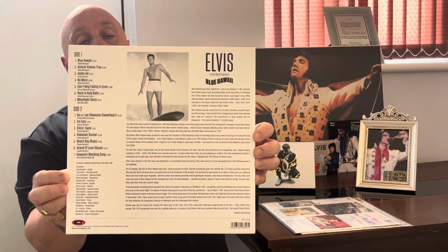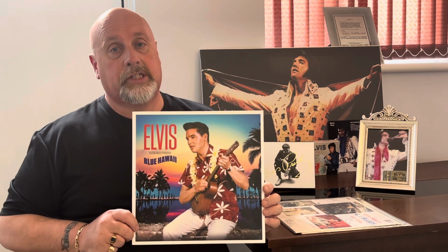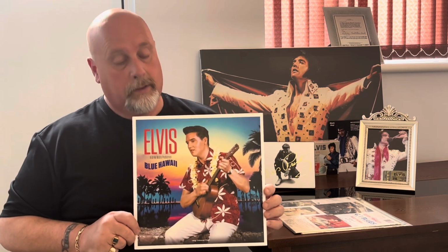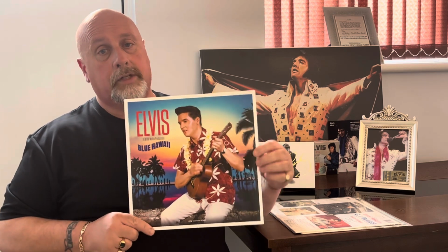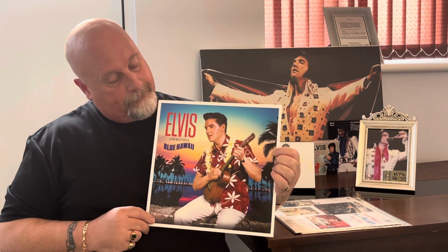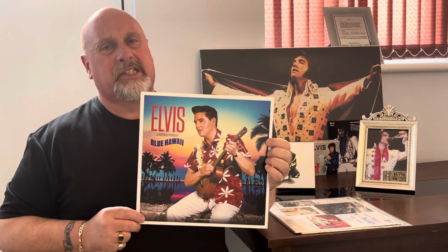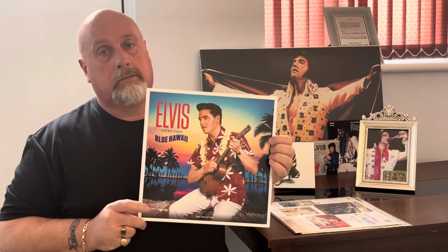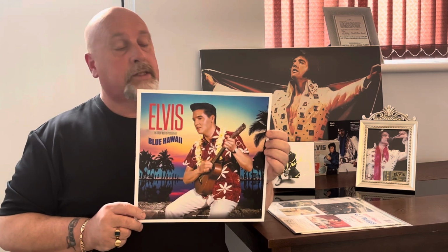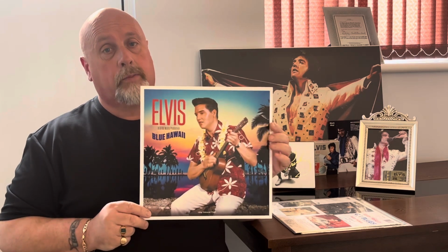Yeah, fantastic. Now, I paid £22 for this, guys. I've had it a couple of days. I purchased it from a seller on eBay, and I'm pretty happy with it, to be honest. I love this album anyway. Probably one of Elvis's better movies. After this it started slowly going downhill, but this is a great movie. So yeah, the purpose of this video, guys, was just to show you this new vinyl purchase.